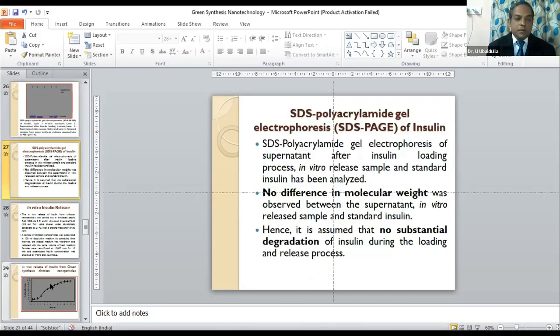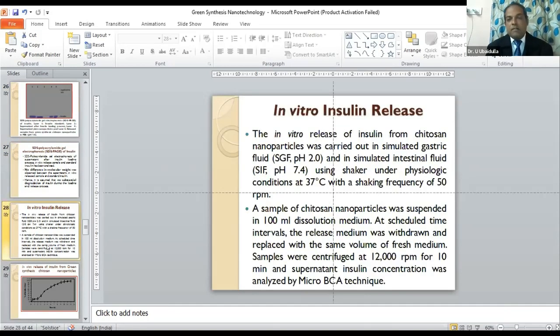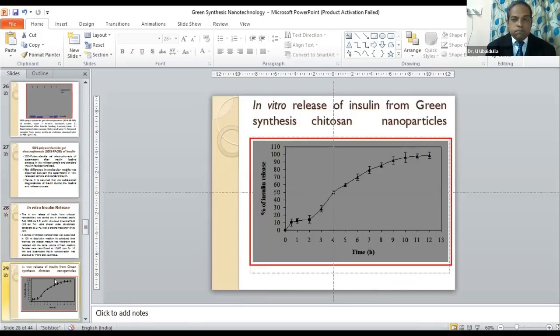Next, we performed the in vitro release of insulin from the green synthesis chitosan nanoparticles using two different pH values, gastric pH and 7.4. It releases a very minimum quantity of drug at the gastric pH, because we have already found that chitosan cannot release the drug at the gastric pH. After the cross-linking, the mechanical strength is good. So in 2 hours only 20% of the insulin will be released. Once the green chitosan nanoparticles are put into pH 7.4, they start swelling and slowly release the drug.